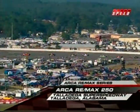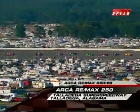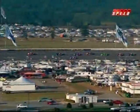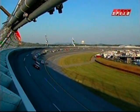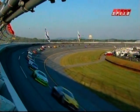Welcome back. The field is about to come back to the green flag here, as we've just had the problem with Ricky Carmichael blowing the right rear tire. That was on lap 51. We've completed 55 laps. We will be on lap number 57 when they come back to the start finish line, as they're working their way through 3 and 4.